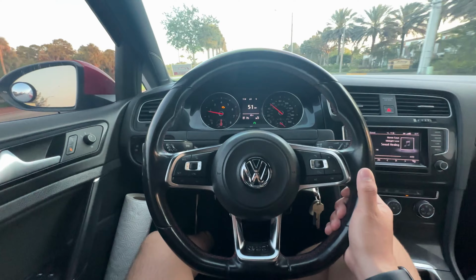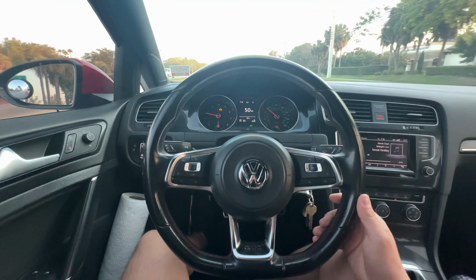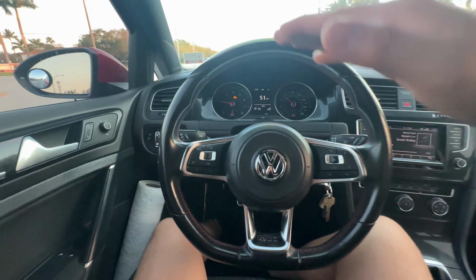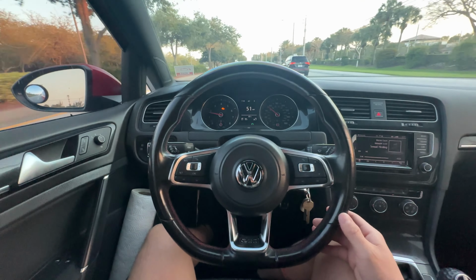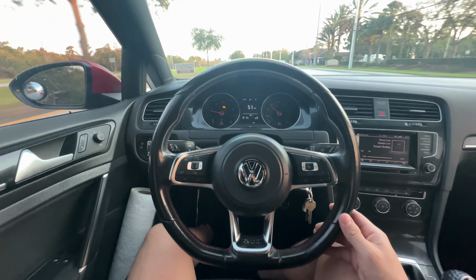In terms of ride quality, the BR Series coilovers are pretty good. As you can see, there's little to no up and down in the car. Quite comfortable. I wouldn't say stock, but it is quite comfortable for what it is, especially being this low. So I would definitely recommend these coilovers.